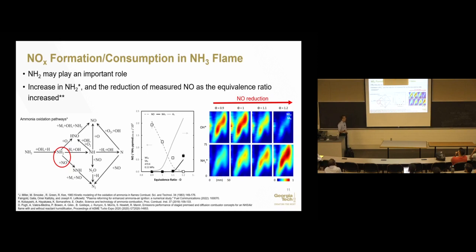Our recent study showed our understanding of ammonia kinetics is still problematic. First it goes to NH2. Then NH2 will finally be oxidized to nitrogen. This is what we want. But during the oxidation of NH2, it will form NO, and it will also consume NO. So NO in the oxidation of ammonia is an intermediate species. It has to be formed, but it has to be consumed in this process to form nitrogen. Whatever is not consumed during the oxidation process stays in the exhaust. That's why we have very high NO emissions. So based on the reaction pathways, NH2 is the key species we need to understand, and how it reduces NO in the combustion process of ammonia.